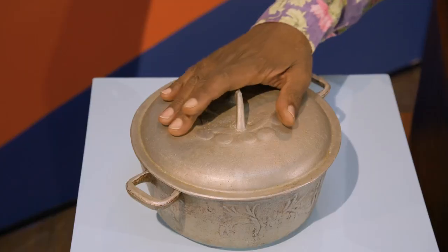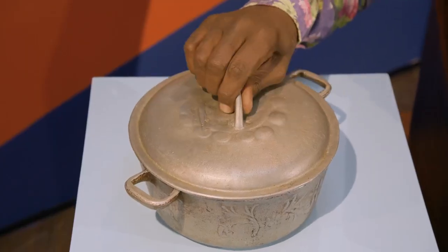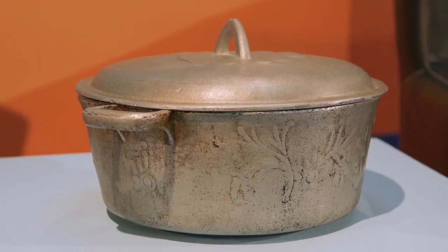This is quite close to my heart because my mother passed many, many years ago, but it was one of her favourite pots for cooking in. It's just a good old pan for making your stews and stuff. And you still use it? I do. I love it.